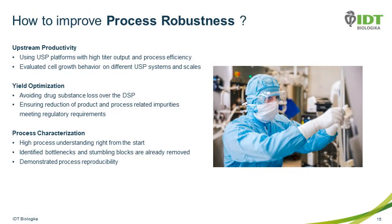I also mentioned process robustness to ensure that the desired outcome of our platform is delivered. Therefore, we evaluated different cell line platforms in combination with established systems at different scales for competitive process efficiency. After successful drug substance generation, we also ensure that the product losses are as low as possible while removing process and product-related impurities to meet regulatory requirements.